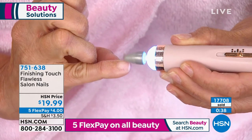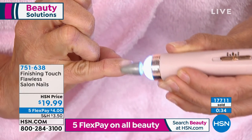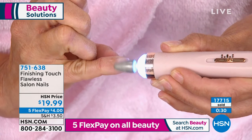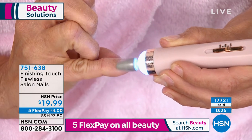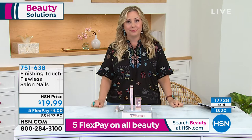When you go into those nail salons, when they do open up, who knows who else they've used it on. So even if you're going to have someone else do your nails, you can take this in with you and hand it to them and say, use my tools on me, as opposed to something that they use for everybody in town. That's right.